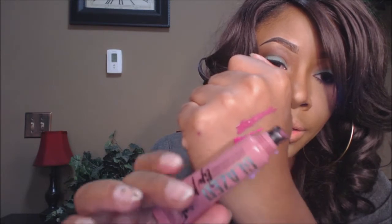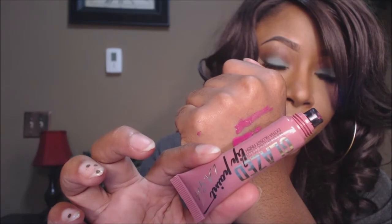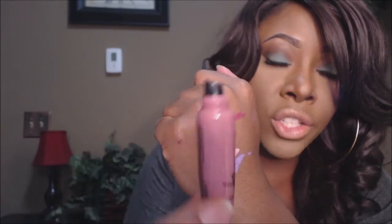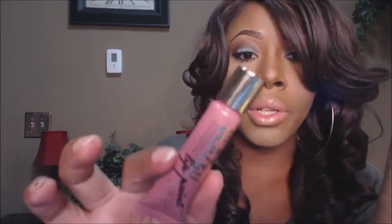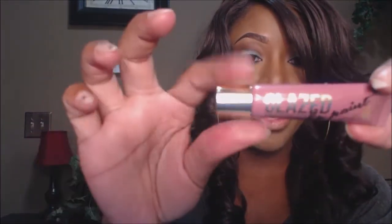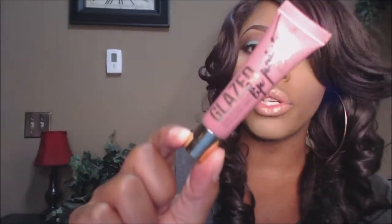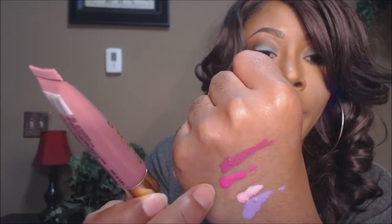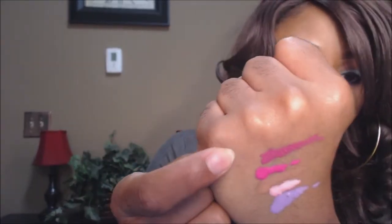And this is the glazed lip paint by LA Girl. Now the packaging for these is similar to the Too Faced lip glosses that you can find in Sephora and Ulta. And again, this one is a $2.99 product from your local beauty supply. And this one's in the color Blushing. And that's it right there, right here on top.